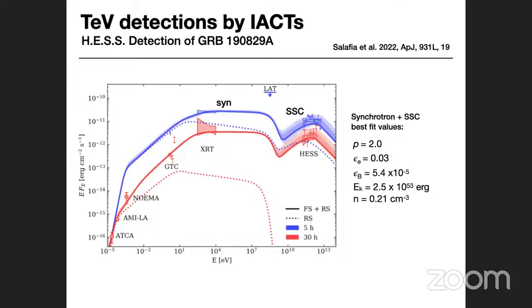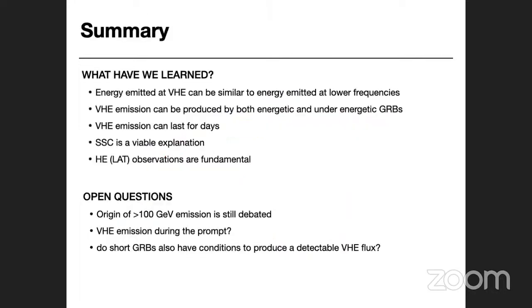However, the interpretation of this gamma ray burst is debated. So in this paper here, we try for the same gamma ray burst the synchrotron plus self-Compton interpretation. And as you can see, we are able to model the TeV data with the synchrotron self-Compton, with parameters that are similar to those that we used to interpret the MAGIC gamma ray burst. In particular, the fraction of energy that goes in the magnetic field is quite small. So there are more and more indications that this parameter is smaller than we thought.